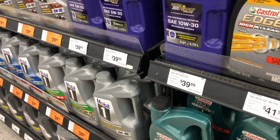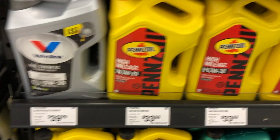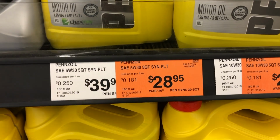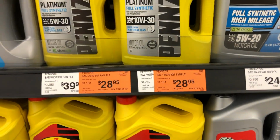And then moving down to our Valvoline, same thing, $40 for 5 quarts. And then moving on to Pennzoil, again there's a sale on Pennzoil, so you can get it for $28 a quart, which is the exact same pricing as the Mobil 1, but its original cost was $40 for 5 quarts.